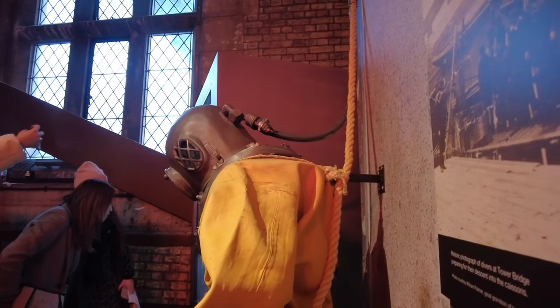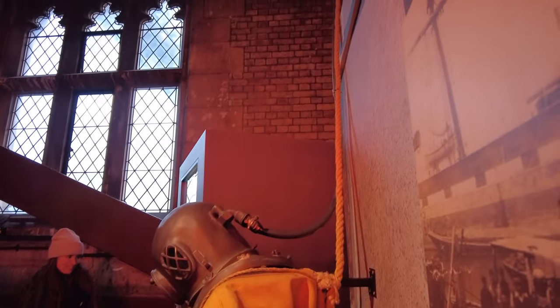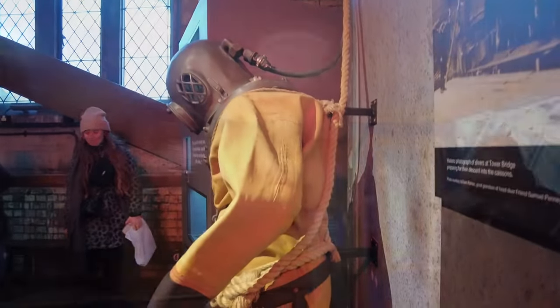He's got his lifeline tied around him there. Got a bowline. Yeah, that's a bowline. And then we've got the air hose going onto the back of the helmet, right? And canvas suit.